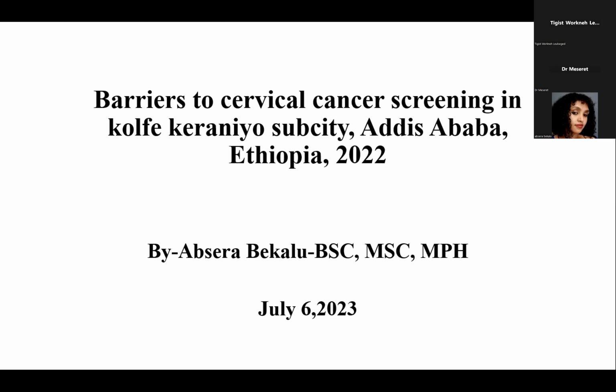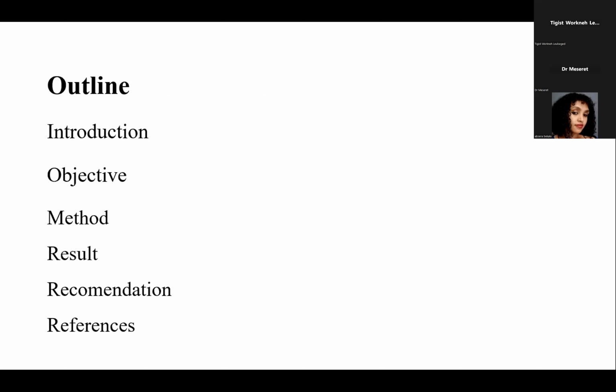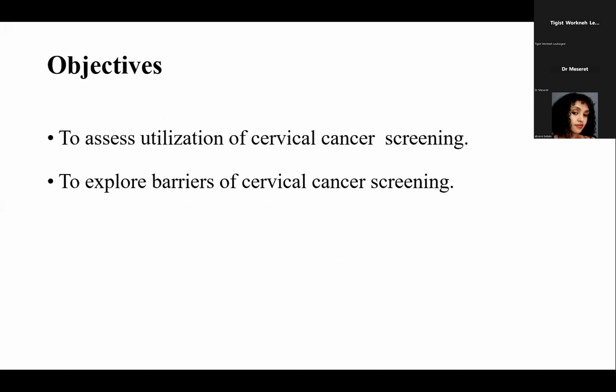The WHO recommendation is that by 2030, we need to achieve 90%, 70% screening using the most effective method to decrease this public health problem, or to make it a non-public health problem. So you can see the numbers, 2% and then 70%. There is a gap. We are far below the number recommended by WHO.